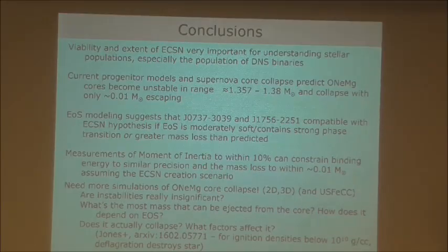Okay, let me skip to the conclusions. To understand whether electron capture supernovae happen is very important for a number of astrophysical scenarios. And the current astrophysical modeling predicts that these supernovae happen when the core reaches a very precise range of mass, and it predicts very little mass is lost in the supernova explosion.